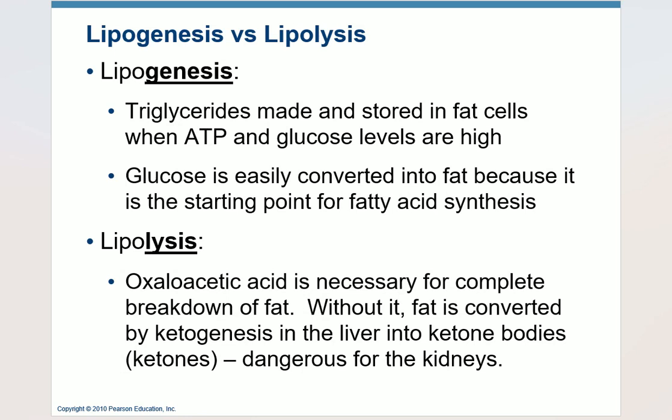But when you do need that energy, you want to break down that fat. We call this lipolysis, right? Lipo fat, lysis breakdown. For this, you need oxaloacetic acid. It's a fatty acid that causes the breakdown of fat. Without it, you're making ketone bodies. Too many ketone bodies, ketogenesis in the liver. Too many ketones are not good for the kidneys.